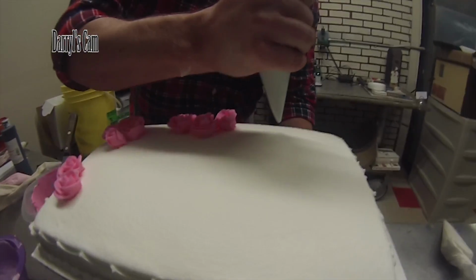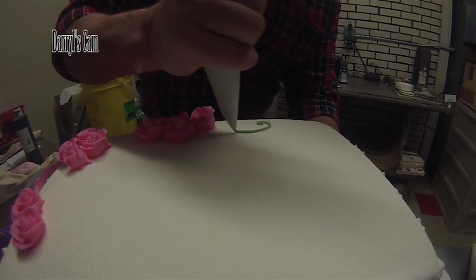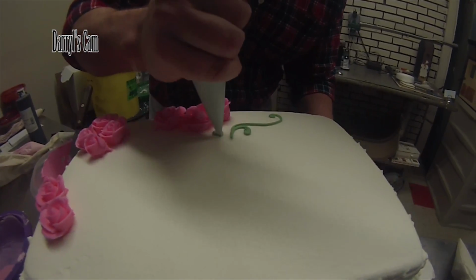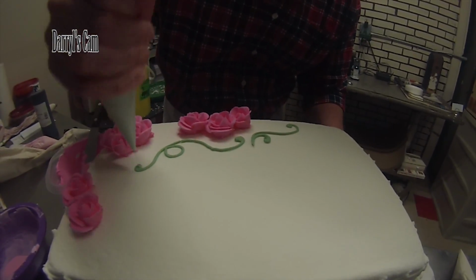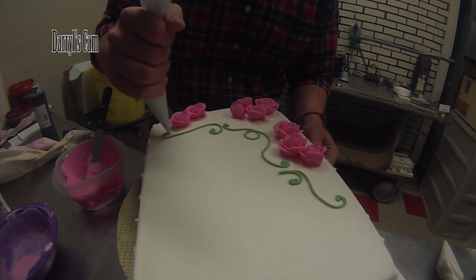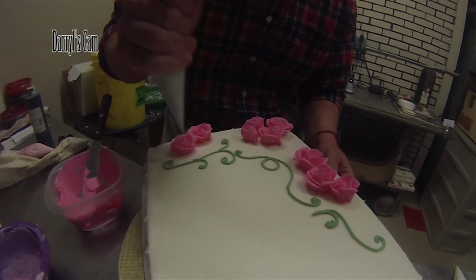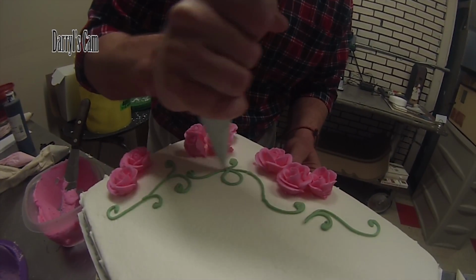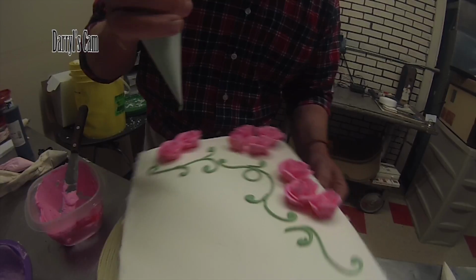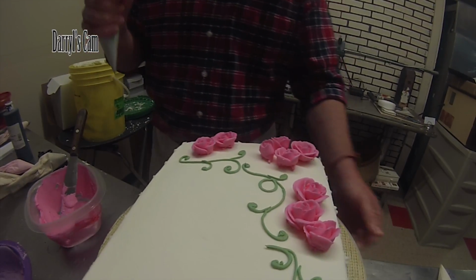I do this one on a lot of them, just a little vine, something like that. Notice that he's freehanding this cake. No stencils, just skills. Something kind of like that.